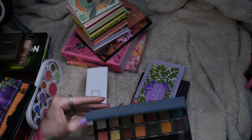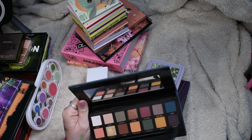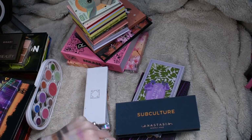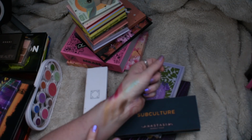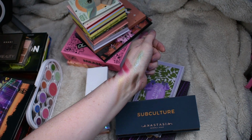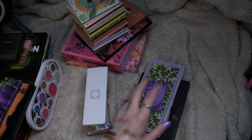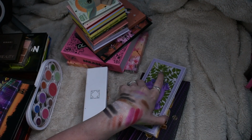ABH Subculture, another palette that I have had for a hot second, and I have never tried it, and I don't know what my problem is. I think I have swatched these two shades, Cube and Electric. The Electric shade looks like it should be more interesting than it is. And then the Cube shade is just this really soft iridescent pink. I think my Essence $1 palette is better than that one. I think I'm just going to pass this on. Honestly, I don't see myself actually trying it at any point soon. And if I want shades like that, I would rather use the Raw Beauty Christie and ColourPop palette.